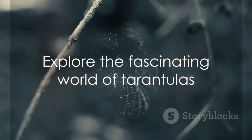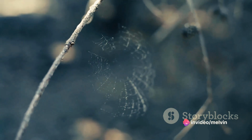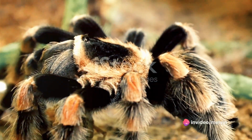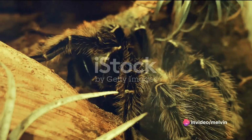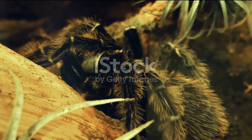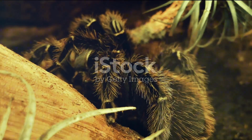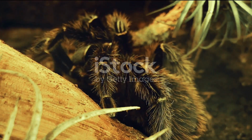In the end, each type of tarantula offers a unique glimpse into the fascinating world of these eight-legged wonders. Whether you're captivated by the fossorial's digging prowess, drawn to the terrestrial's ease of care, or intrigued by the arboreal's vibrant colors and climbing skills, there's a tarantula out there for everyone. It's just a matter of discovering which one spins the right web for you.